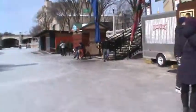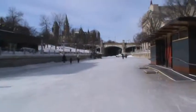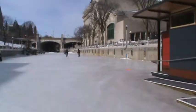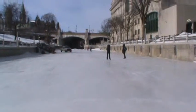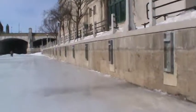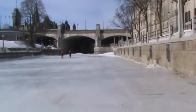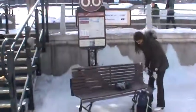Rideau Centre beaver tail hat. Oh, I'm so craving a beaver tail today. A beaver tail and hot chocolate. But I still have 15.6 kilometers to go on my ice skate. Beginning of the Ottawa Rideau Canal Skateway.